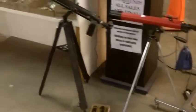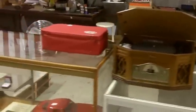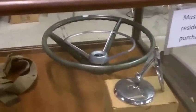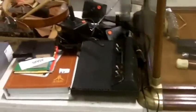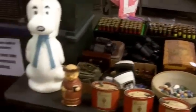Start off with these items here: telescope, fancy phone, dress back there. This is a TWA carrying case. Rifle down there. Camera equipment. That's a Ford steering wheel to a truck, 1950s, I think. Planet of the Apes coin bank, 1967. Some other banks there. Atari with wireless controllers. How about that? Some shotgun ammunition. Snoopy bank.